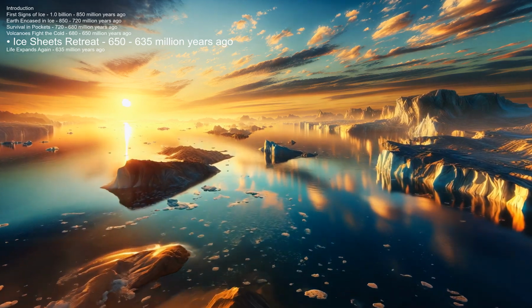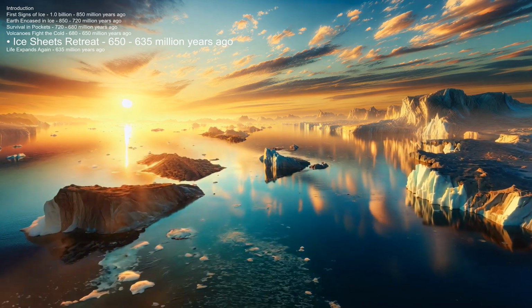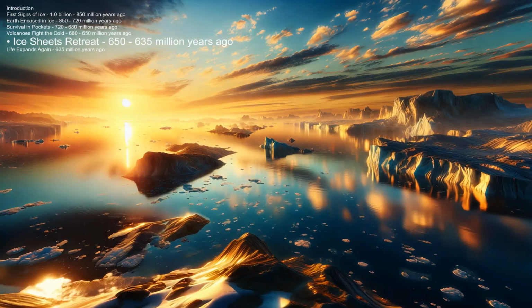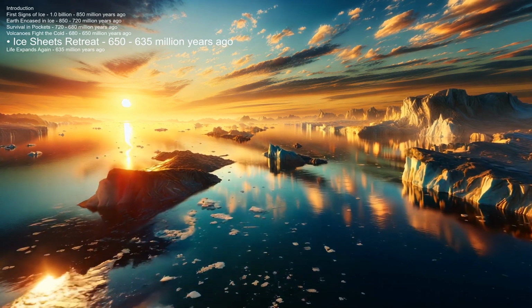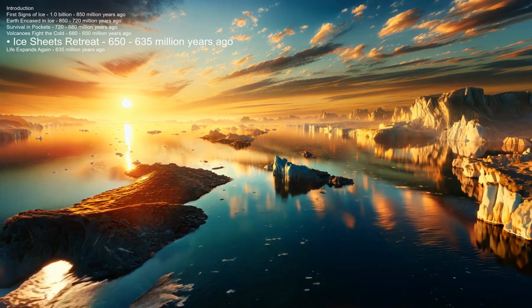A glacier melts, revealing patches of open water and newly formed islands. Sea levels rise, reshaping coastlines while the sun sets on the horizon. The warm glow of the sunset reflects off the water's surface, highlighting the geological transformation in progress.